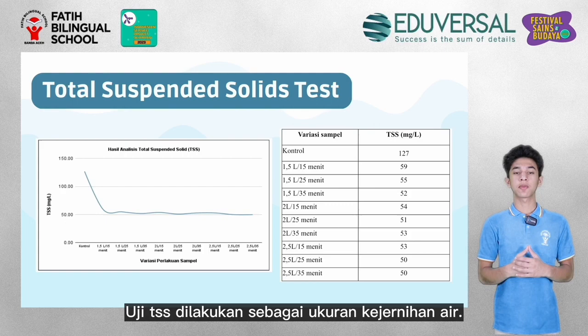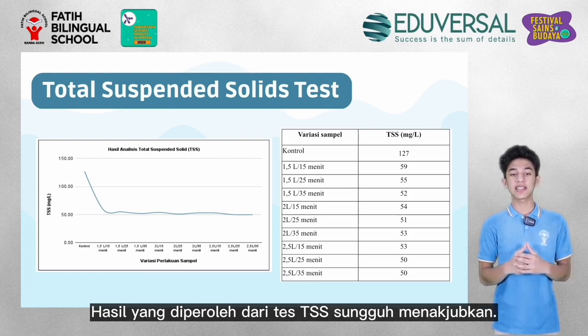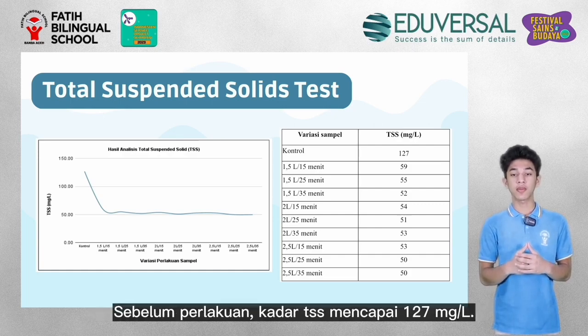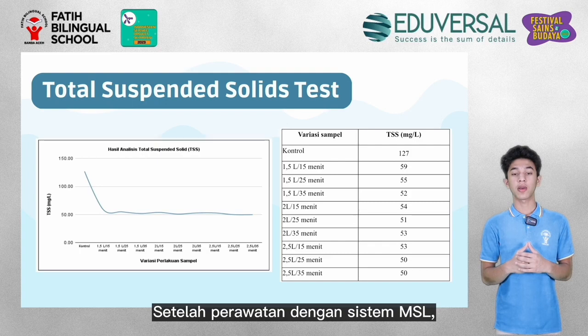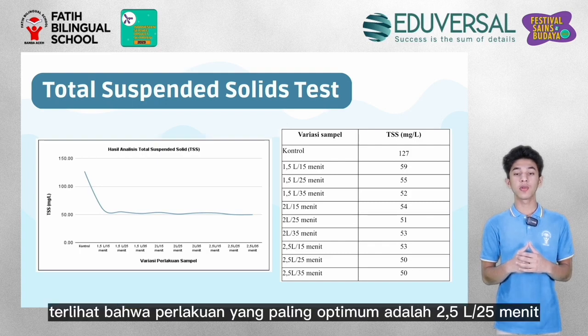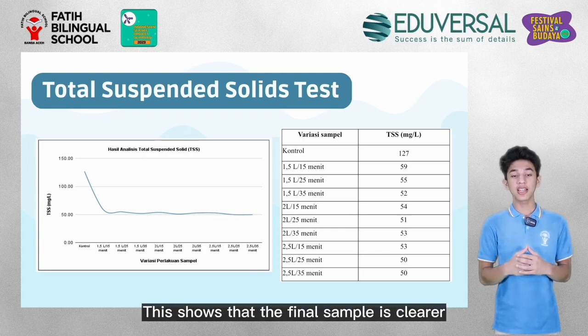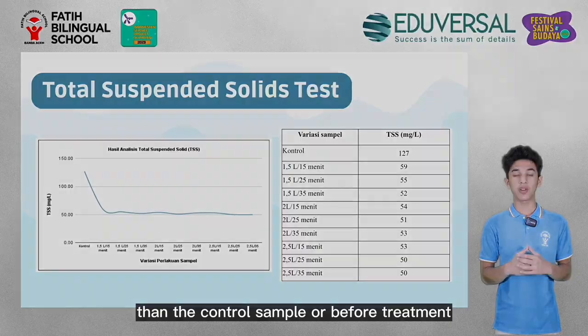The TSS test is performed as a measure of water clarity. The results obtained from the TSS test are amazing, where there is a decrease in TSS levels. Prior to the treatment, the total suspended solids reached up to 127 mg per liter. After treatment with the MSL systems, it can be seen that the most optimum treatment is 2.5 liter over 25 minutes and 2.5 liter over 35 minutes. It decreased to 50 mg per liter. This shows that the final sample is clearer than the control sample before treatment.